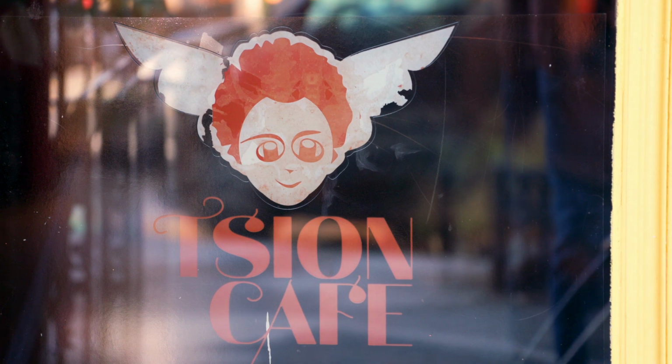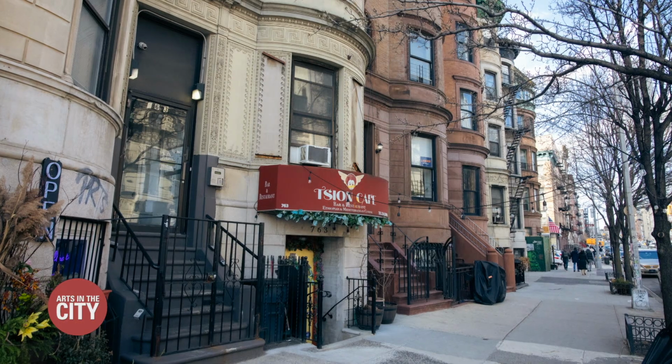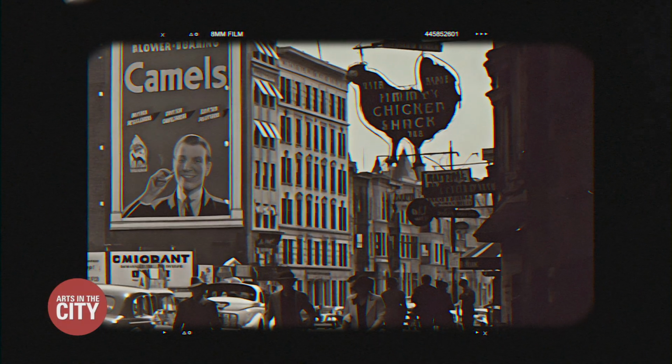Gursha is not only recipes. Gursha is packed with tradition, stories, immigration, resilience of my community. And of course, there are a lot of delicious recipes that intertwine of a person immigrating to a new country and trying to make something out of nothing. Bijay opened TSION Cafe in 2014. Located in Sugar Hill, the building was once home to Jimmy's Chicken Shack, a Harlem institution.